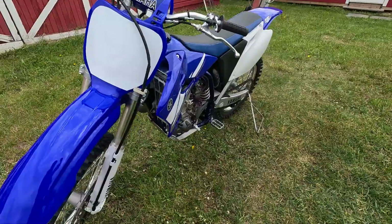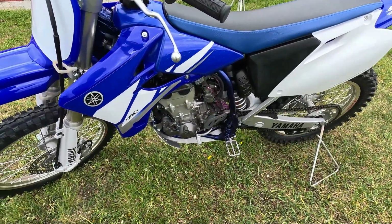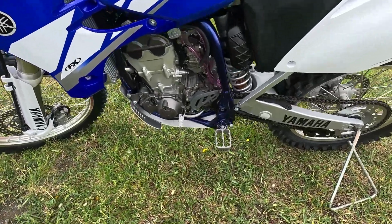I got a burble at about half throttle. I'll have to check into the jetting. It's nice off the bottom, burbles in the middle, and cleans out in the top end and goes like snot.